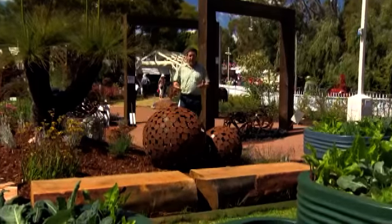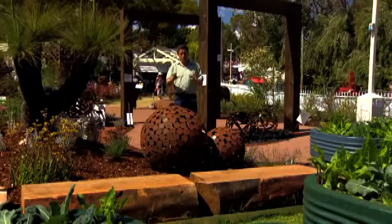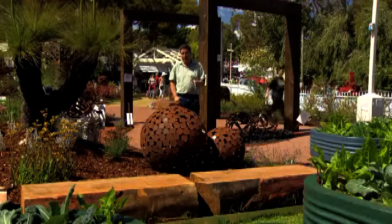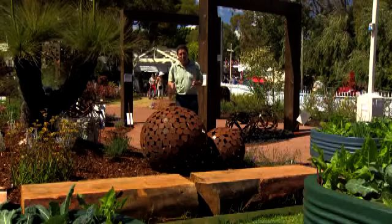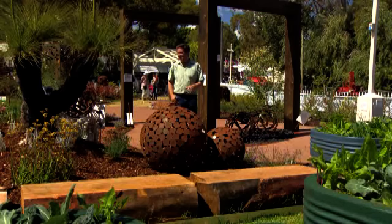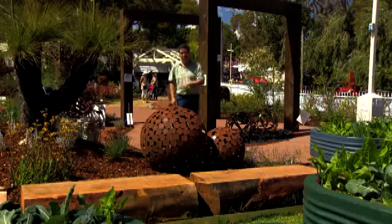Now we've built this garden to inspire people and show them how they can have a beautiful garden right here in West Australia. We do have some of the most challenging gardening conditions, but if you do it the right way, you can have one of the best gardens of anywhere in Australia. It's full of brilliant ideas. Come on, let me show you around.